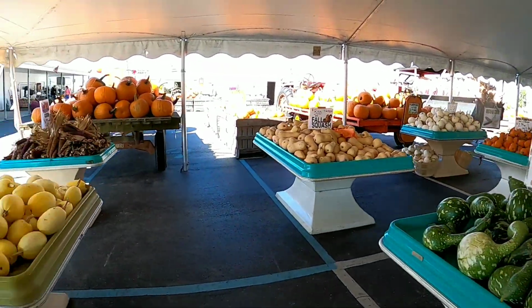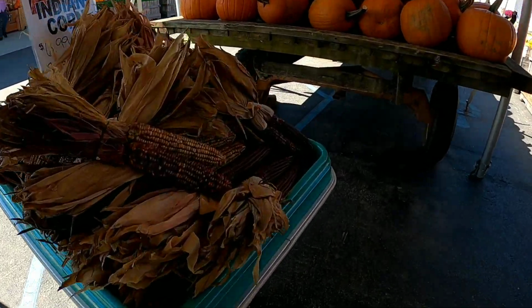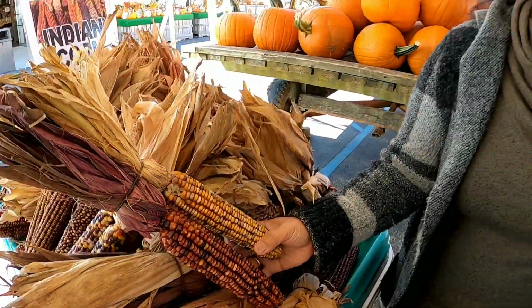It's a beautiful one too. And this is the Indian corn, guys. Look, this is Indian corn.